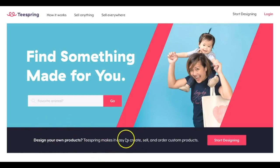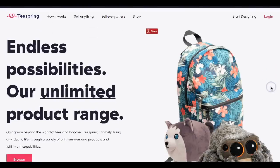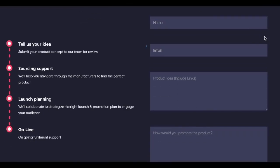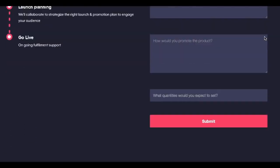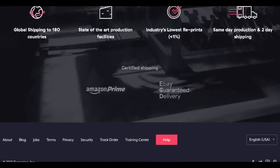So if you would like to design your own products, Teespring makes it easy to create, sell, and order custom products. You can start designing your products, or you can actually sell your t-shirts. You can click this link right here to get started with designing your own products. I do highly urge you to browse through the website so you can learn how Teespring works. If you have a new product idea that you would like to launch, you can message them, and they will advise you on some things you can do to get started.